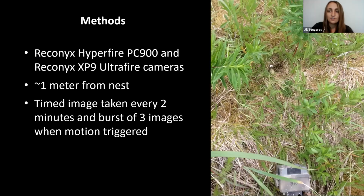Because Aleutian terns tend to nest in low densities and often in vegetated areas, using the traditional method of documenting feeding events by an observer sitting in a blind wasn't really going to work for the species at our colonies. So instead, we decided to use Reconyx trail cameras placed at about 1 meter from the nest to document feeding events. Aleutian tern adults carry fish in their bills, so hopefully the camera pictures would allow us to identify species. Our cameras were programmed to take a photo once every 2 minutes, and also to take a burst of 3 images whenever the camera was motion triggered.